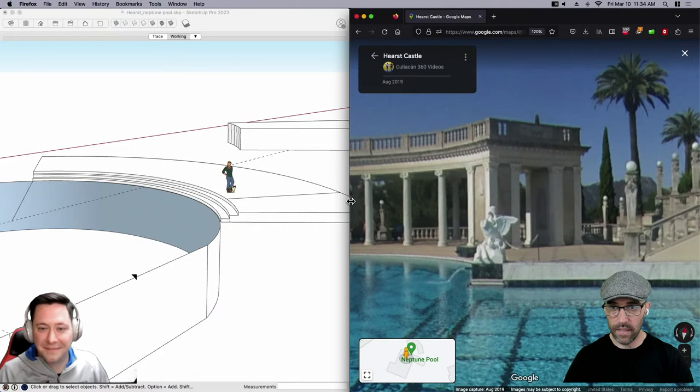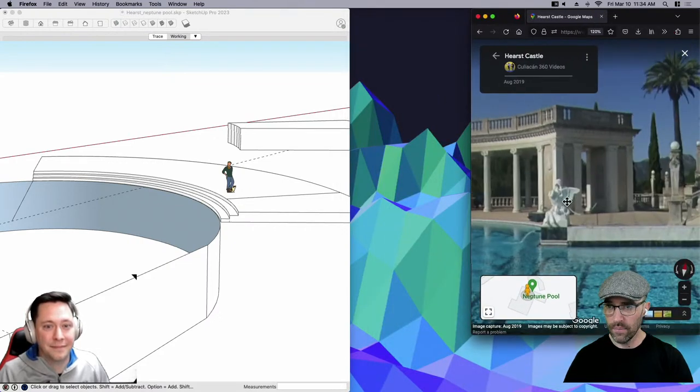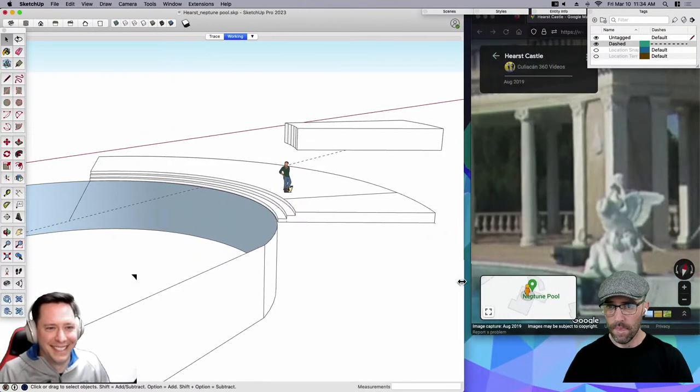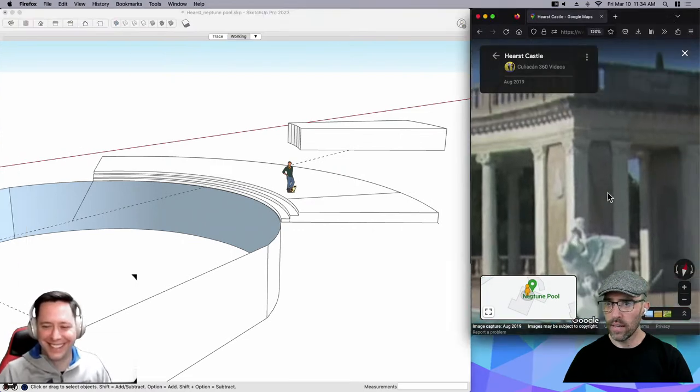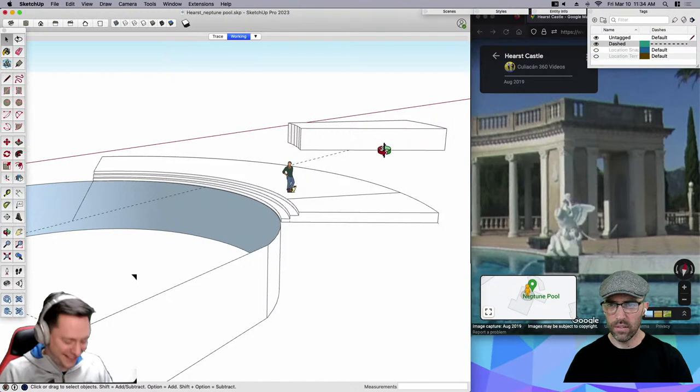It might make sense for me to just have this window sort of docked here just for this part. And then I can switch that back later. Because what I want to do is look at this little piece here.